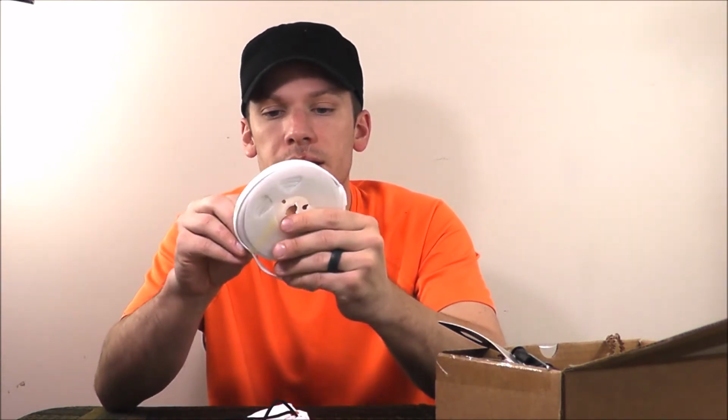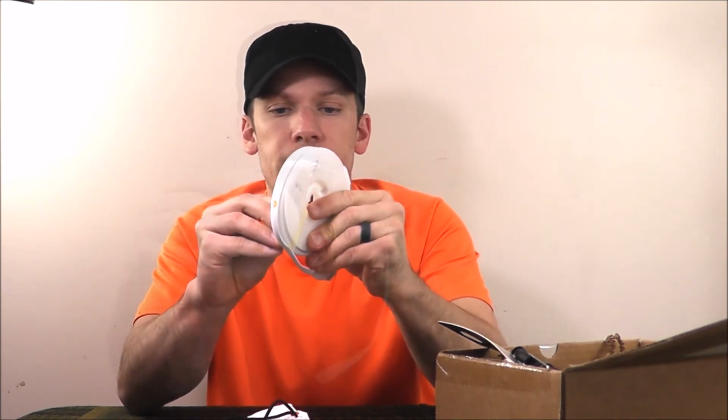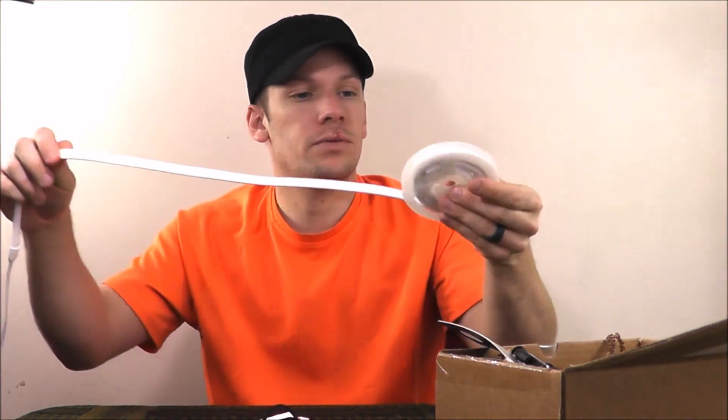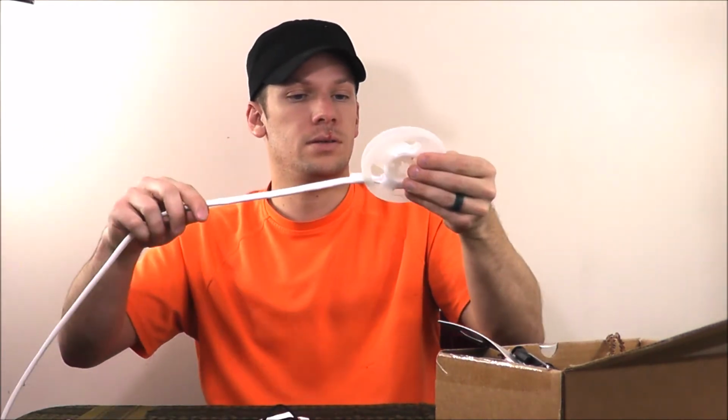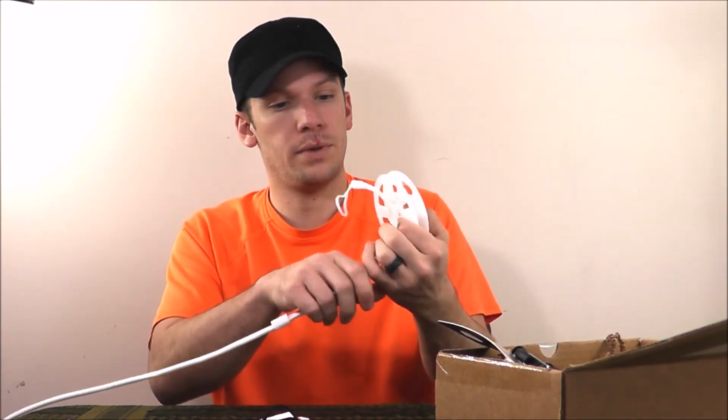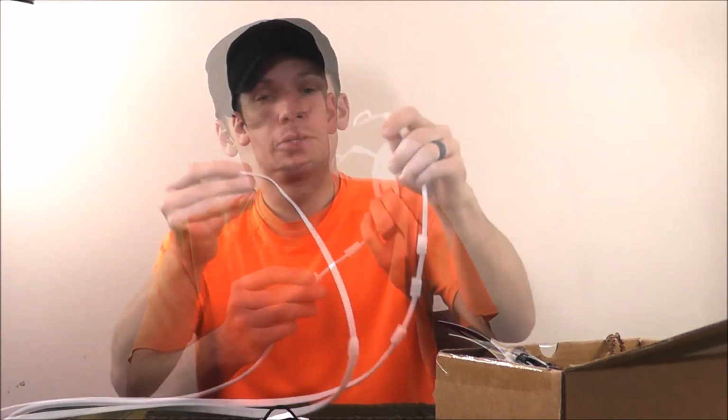Okay, I think I see what we got here. Get this little bit of tape off of here. What this is going to be, if you unroll this, has a reel that it comes on. Oh, I pulled it all the way off the reel. And so I'm looking at this thing.